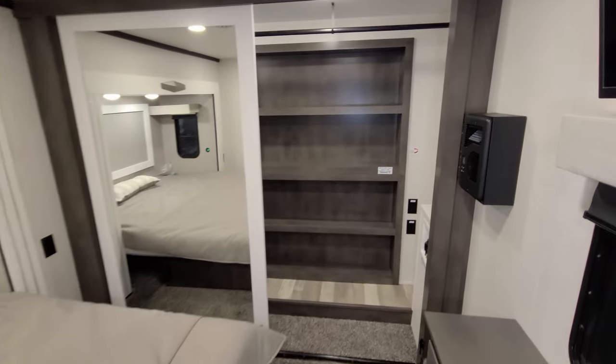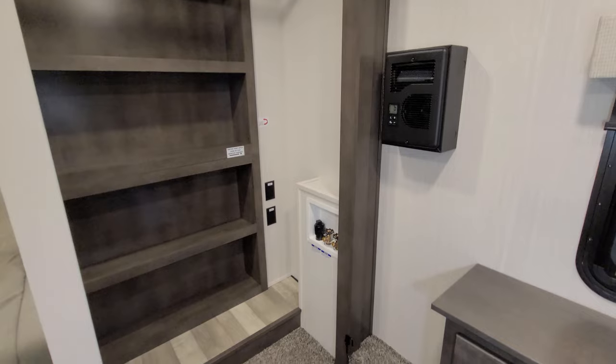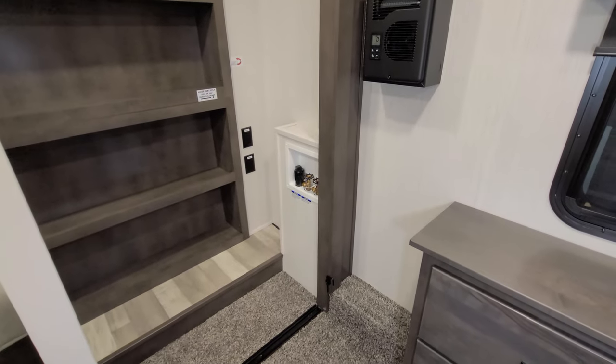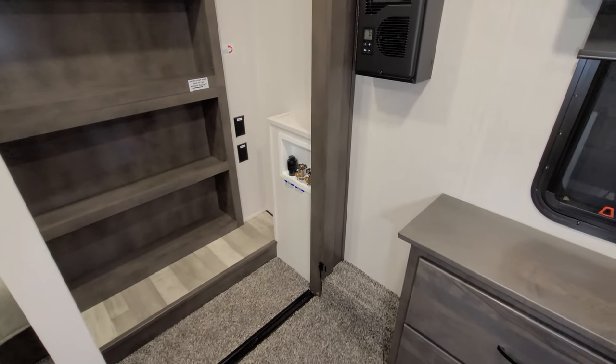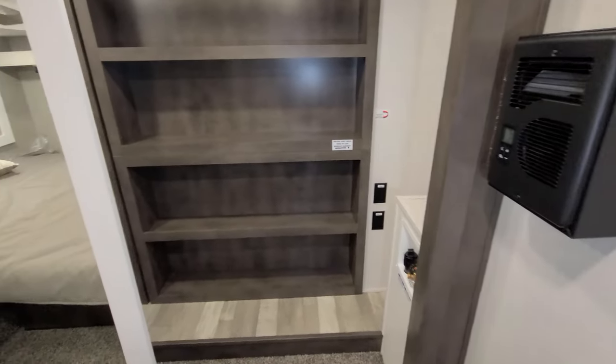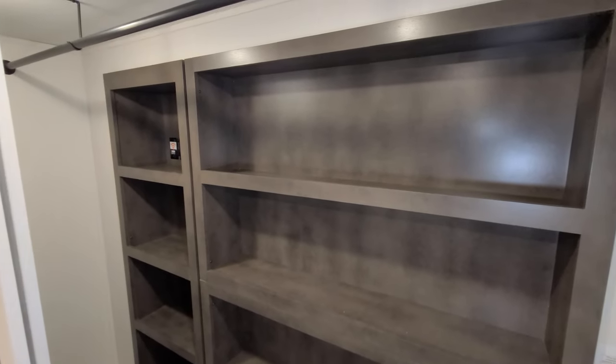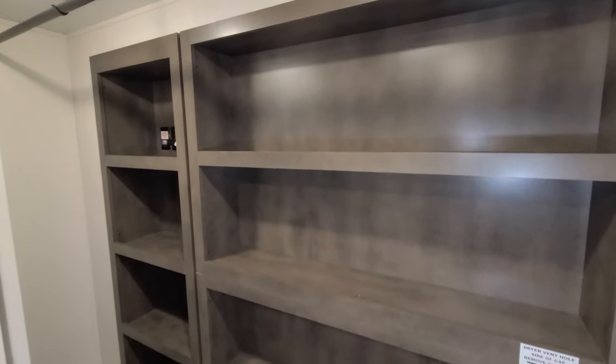Up front you have a really large closet here. Over here on the right, there is washer dryer hookup. So you got your drain, your hot and cold water lines, electric outlets and stuff. Big shelf space here in the back section. So you can stash a lot of stuff back here behind your clothes as well.